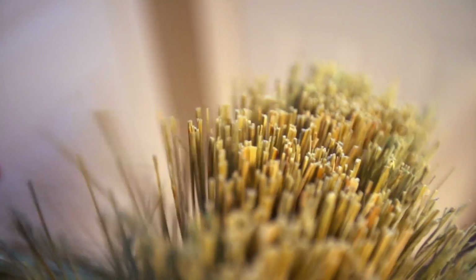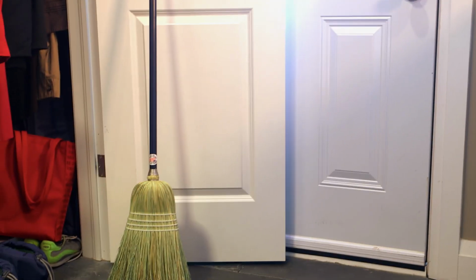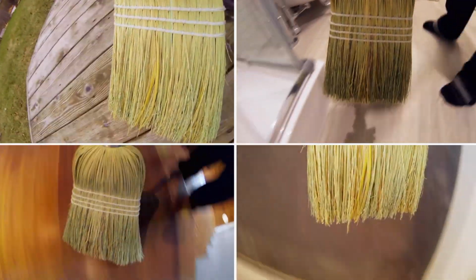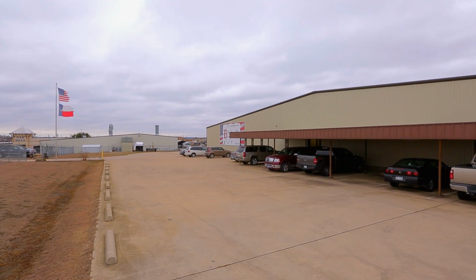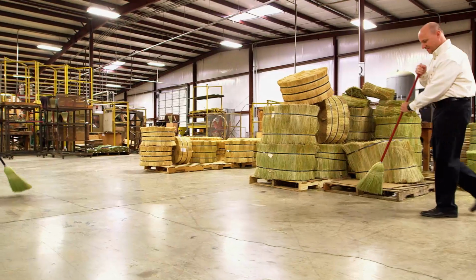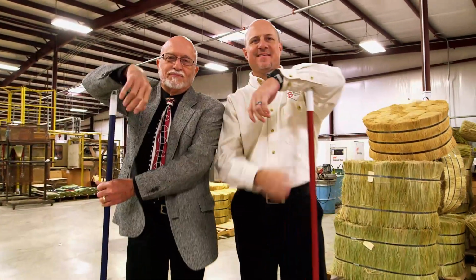Beloved by clean freaks and witches alike, the rest of us never really pay much attention to the common household broom. Very true. And it's always there for you when you need to make a clean sweep. So to give it its due, we're headed to Birdwell Cleaning Products' 60,000 square foot facility in Burleson, Texas. Yeehaw! These fine gentlemen are Dave and Greg Birdwell, the father and son team behind Birdwell Cleaning Products. And they're going to answer all of our questions about brooms.